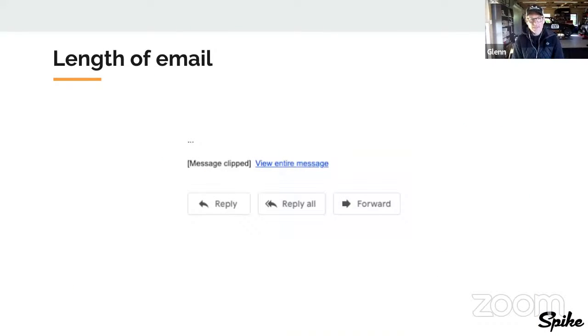So, the length of the email. This is where we talk about how long it is, right? That's one thing. But also, we just see this message clipped a lot. What that means is that even if the images are there, it's not going to be seen as an open right now. This is all going to change in September when iOS 15 starts getting rolled out. I think that's actually going to become more of a problem when iOS 15 comes out, because you'll be losing even more stats.